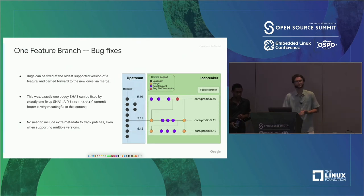And so bug fixes really work well in this kind of workflow, because if there's a bug in my feature, I can go to the oldest supported version of that feature and fix the bug, right? So I have a buggy SHA-1 introducing the bug and a fixed SHA-1, and those two SHA-1s aren't really going to change. I can merge it forward because the histories are continuous. In really any branch in Icebreaker, those SHA-1s are going to stay the same because it's stable and the histories are staying the same. So it's really powerful to say this commit fixes this SHA-1, because that SHA-1 is always going to be the commit that introduced that bug.